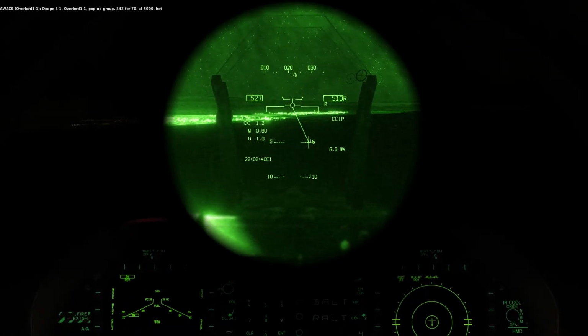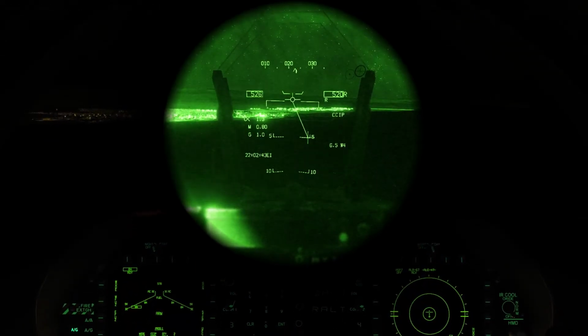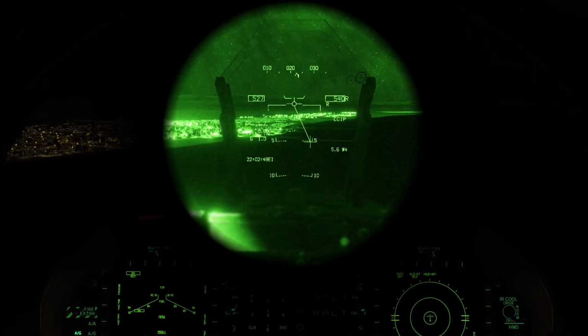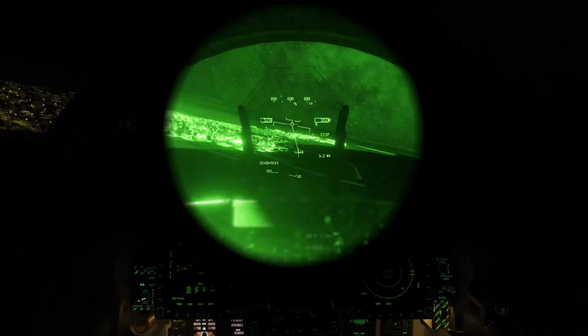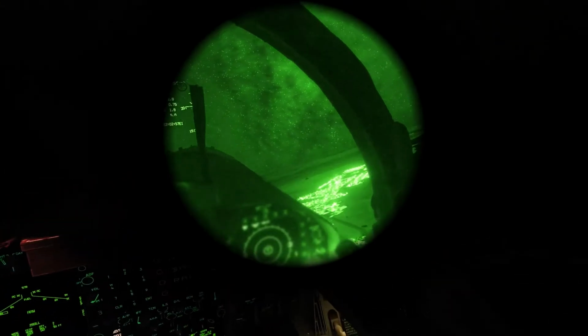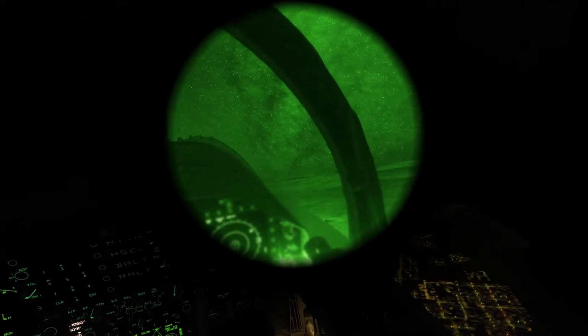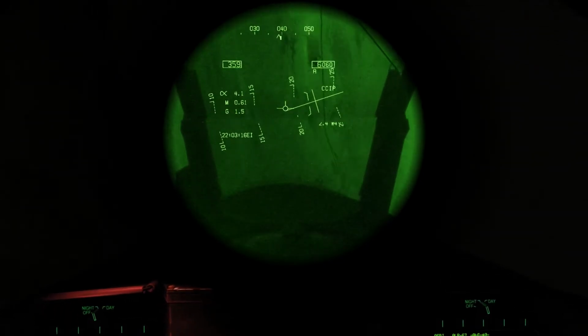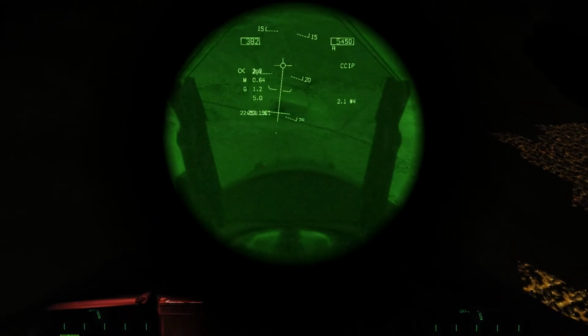Now 7 miles from target. Looking good. Okay, now 5 miles from target. I'm going to peel up to one side and brake up into a climb. Set ourselves up for that bomb run. At a roughly, I don't know, 20-25 degree dive should be ideal for putting bombs on target. Okay, we have our CCIP pipper.